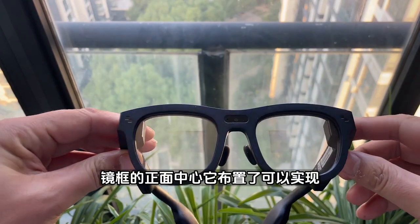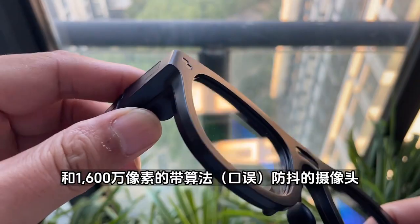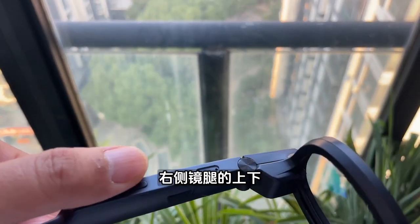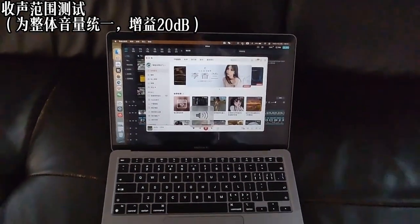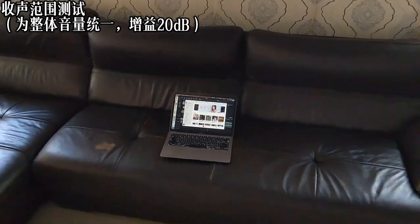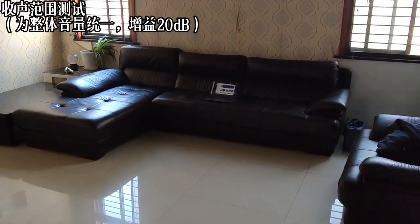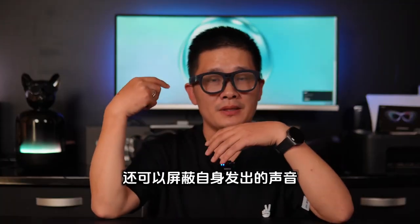The front center of the frame is arranged with a light sensor for automatic screen brightness and a 16-megapixel camera with bespoke algorithms, and there's also a microphone. X2 is equipped with three microphones similar to a three-dimensional array. The other two are located at the upper and lower parts of the right temple, used for translating and answering phone calls. It also played a great role in filming the video. The manufacturer promotes that it can achieve a sound receiving range of 5 meters. It can also block the sound emitted by itself.